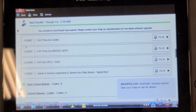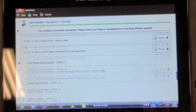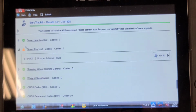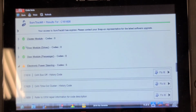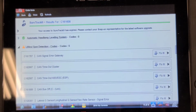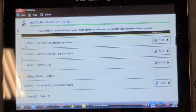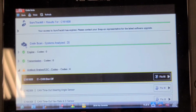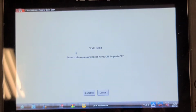So what to do here? Lost communication with steering angle, bumper antenna. Well, obviously it's a network problem at some point, but where to even start? I think checking for TSBs and potential case histories is the best starting point. And I've got a record of all these codes, so I'm going to do a network code clear while I have the key on engine off.